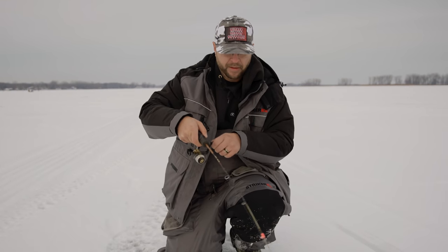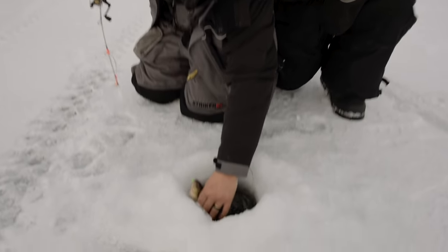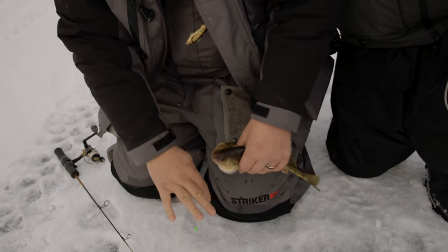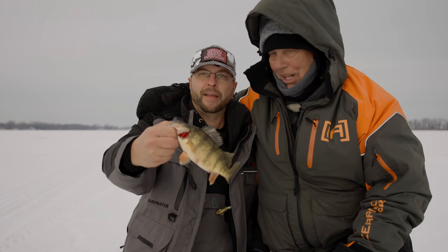All right, here we go. Seneca's fishing close to me. Ooh, that's a dandy right there. Look at that perch, that's a beauty. And you're just using a little yellow tungsten jig, huh? Googly eye with a waxy on it. Yeah, I like those googly eye tungsten jigs.